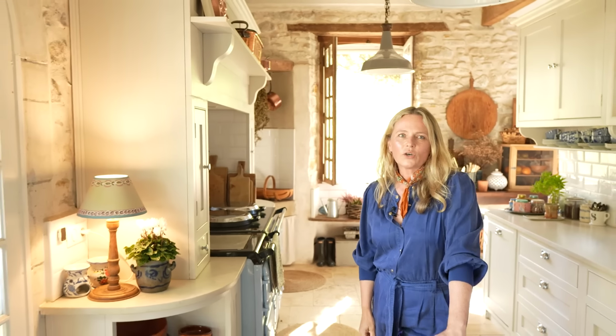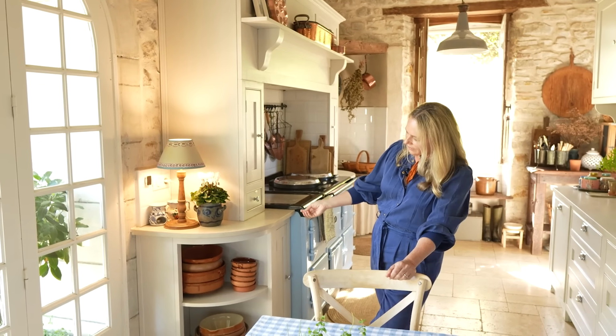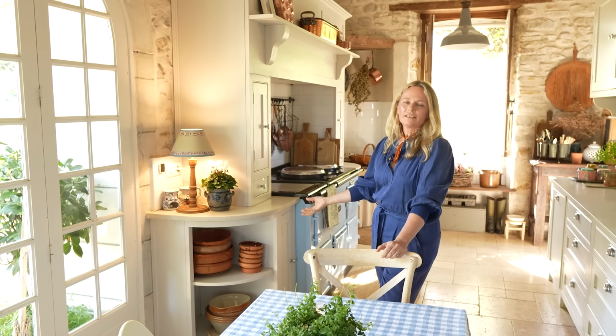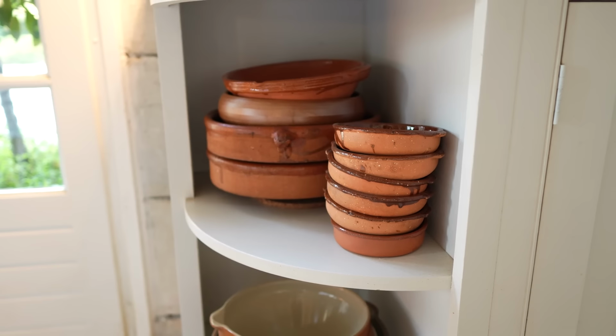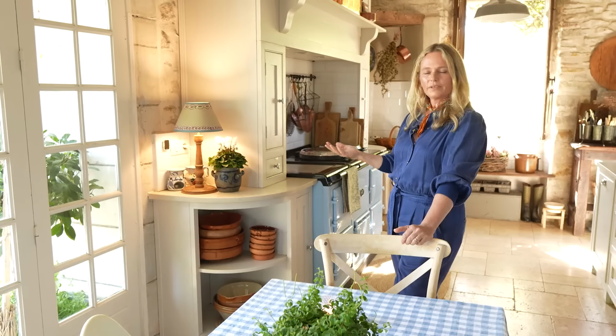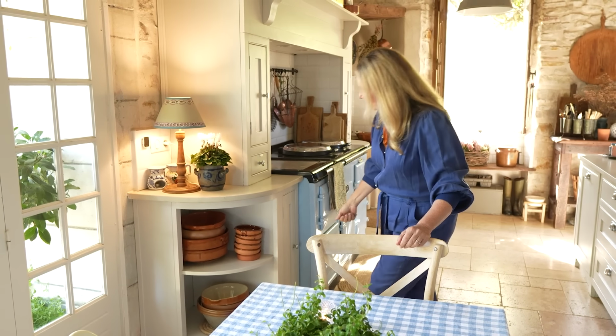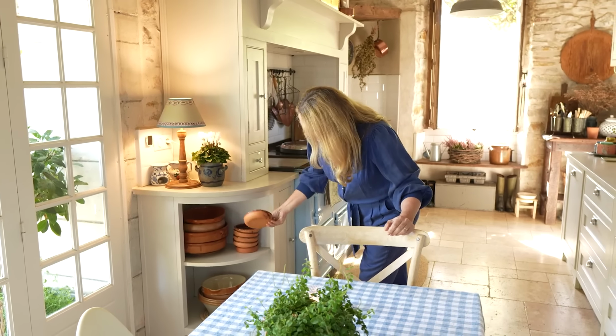I tend to cook a lot. We're on the border of Spain here, so a lot of Spanish cooking, you're cooking in these lovely terracotta bowls, which are oven-proof and fireproof. You can put them on to fire, you can put them straight into the oven and onto the table. So they're really practical, and I just have a collection of different sizes.